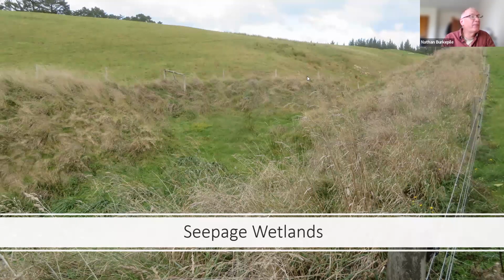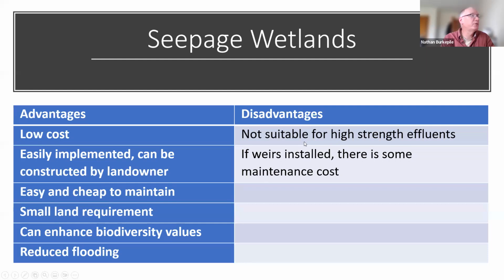It's like this farmer's done. He's protected it, and he's going to plant up around that wetland with some trees for biodiversity, but kept the stock out. It's a little too mucky for stock, but again, that water is going to flow through this catchment, down through the seepage. Some of it's going to seep in, some of it's going to get filtered across the top, but it will remove a lot of nutrients.